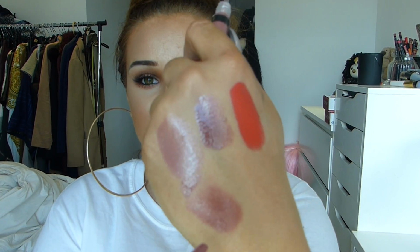Then I got the shade Anything But Demure, I don't know. And these are all like nudie shades. This one's a bit more of a purpley nude, and I just got nude shades because I didn't want to risk it. When there's a nude thing, I always go for a nude because you never know what it's going to look like and the texture and stuff. And then I got the shade Tuned In, and that's it there.